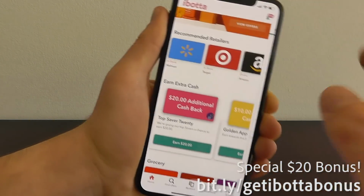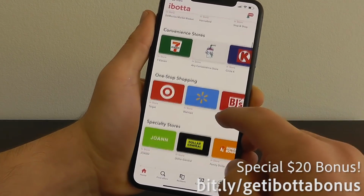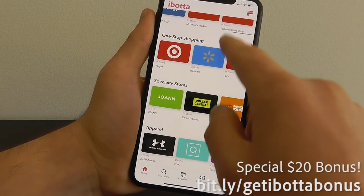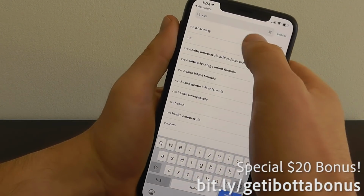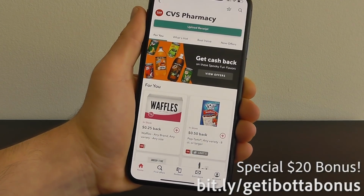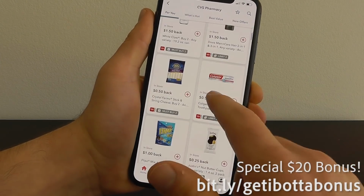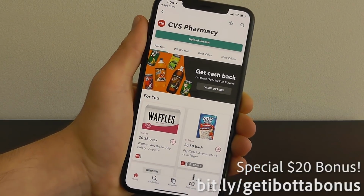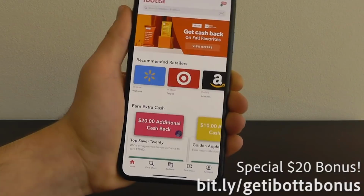Now, let's say that you don't have a family, you don't shop as much at grocery stores. You can even do this at convenience stores like 7-Eleven, Kmart, CVS. So let's say we wanted to search for CVS. So we search up here for CVS, like so. See that we have CVS. We click on CVS in store, and you can even get this for things like gum, a variety of different things at CVS. I'd have to scroll through and find them, but there's a wide variety of different cashback options that you can get, so you don't have to go grocery shopping to do this, but obviously that's an easy way to get that.